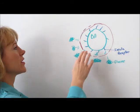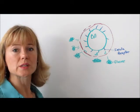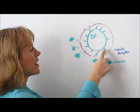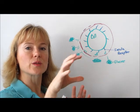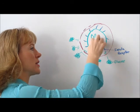And so if we have a cell, let's call it a muscle cell, could be a muscle cell, fat cell, brain cell, any kind of cell. And the cells have little receptors on them for insulin. So it's kind of like a beacon that's constantly looking for insulin, because the job of insulin is to get glucose inside the cell.